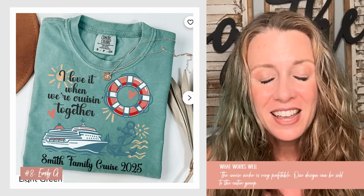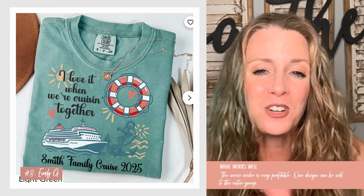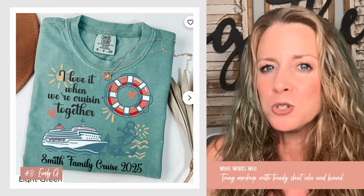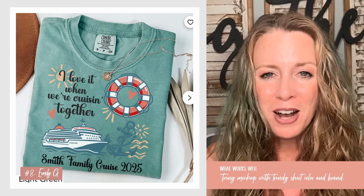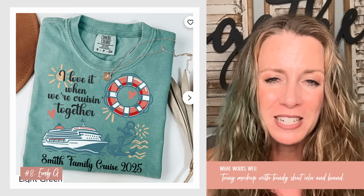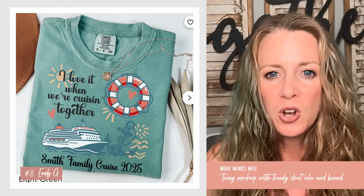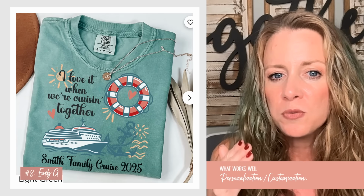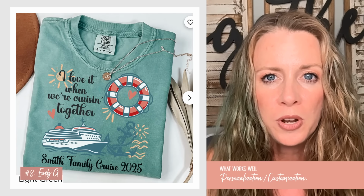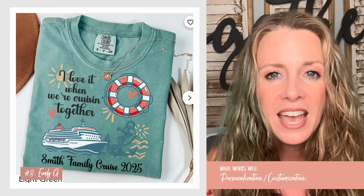So there's some things that Emily is doing right here. First of all, she's using a mock-up that's super trendy on Etsy right now. This green Comfort Colors mock-up specifically has many bestsellers from different shops selling on it. So that's a win. We also have the fact that she is offering customization. So, Smith Family Cruise 2025. We've got the name of the family and the year there.